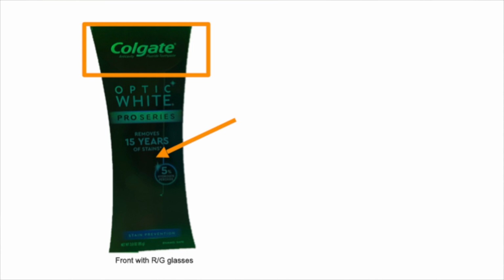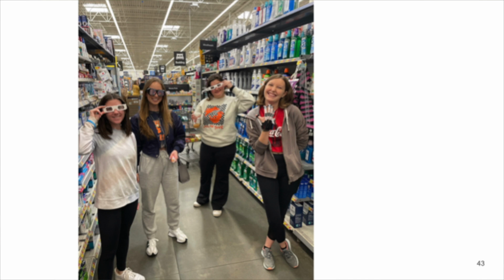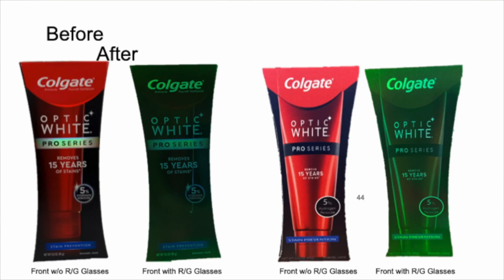And so I had these great students go out into the store and find and discover all these products and redesign them. So just with tiny little tweaks to the packaging itself, we're able to take this product and make it visible again to someone who has this accessibility issue.